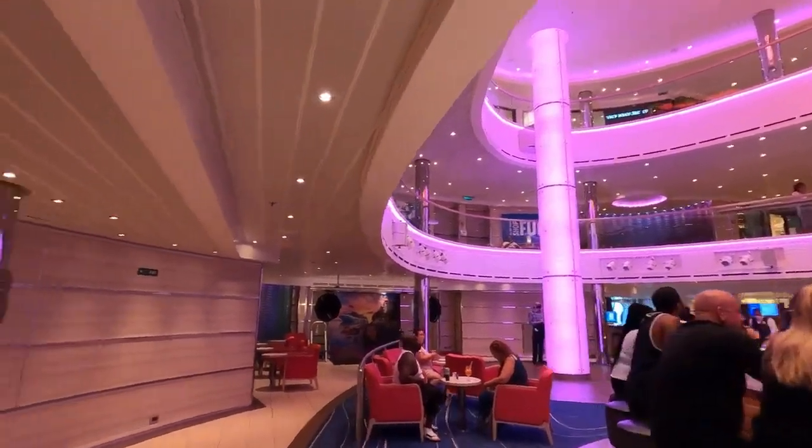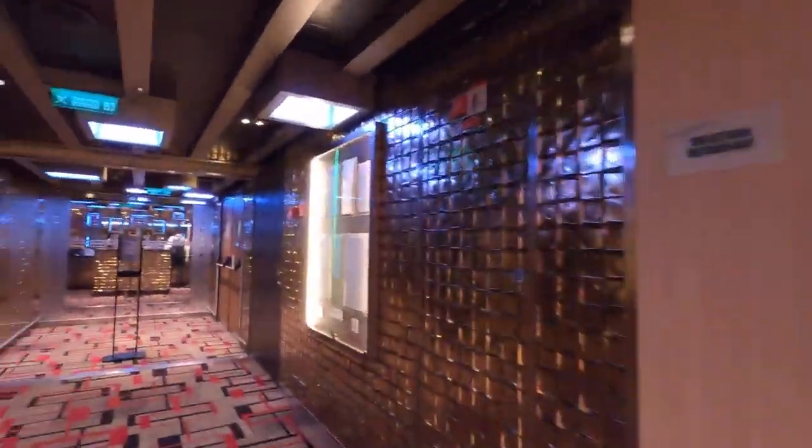And lastly, they also have the Reflections main dining room on this level as well.